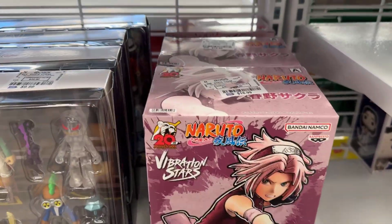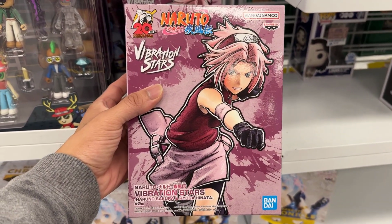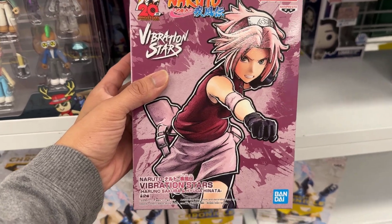Oh, and look who we finally see a figure of. Worst Girl from the Naruto series. A Vibration Star Sakura Haruno for 17 bucks. I'll pass because she's lame.